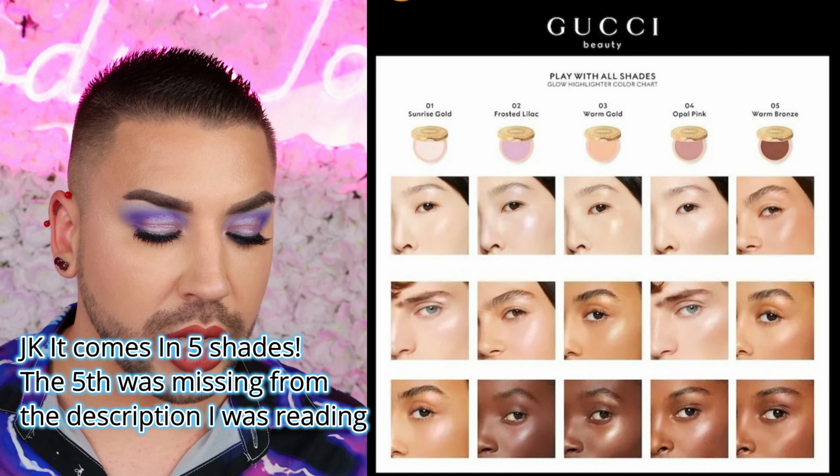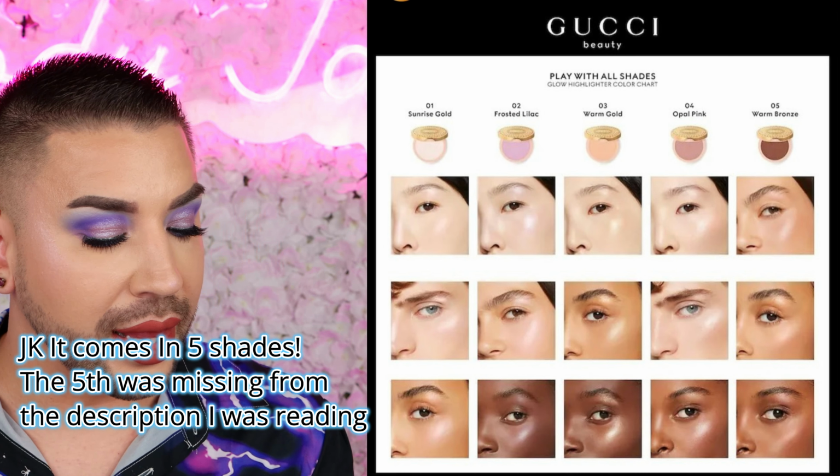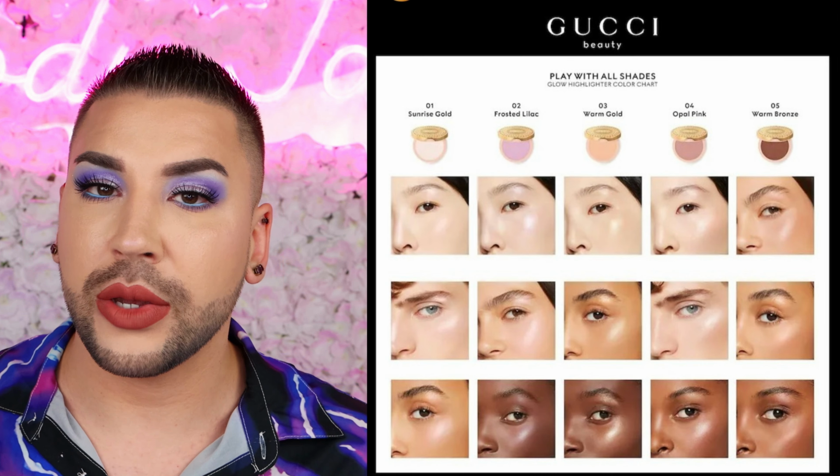We have 01, which is Sunrise Gold, which is a soft champagne. 02 Frosted Lilac, which is a pearl lilac. 03 Warm Gold, which is a champagne gold, and 04 Opal Pink, which is a rose bronze.